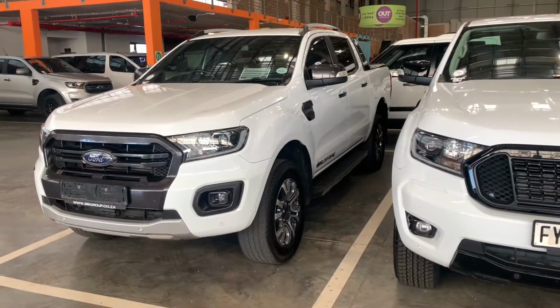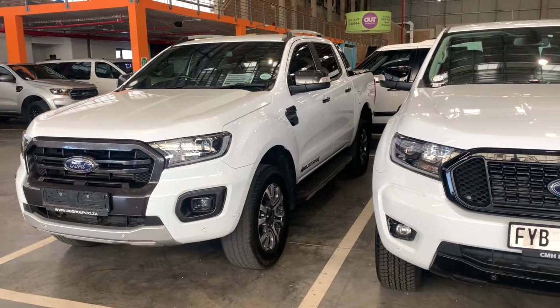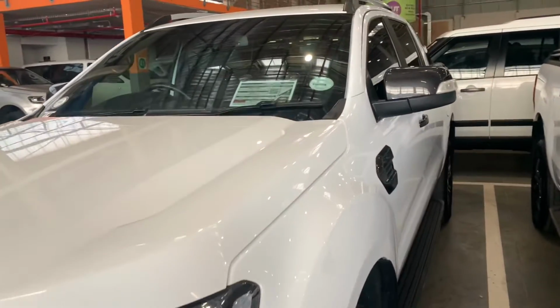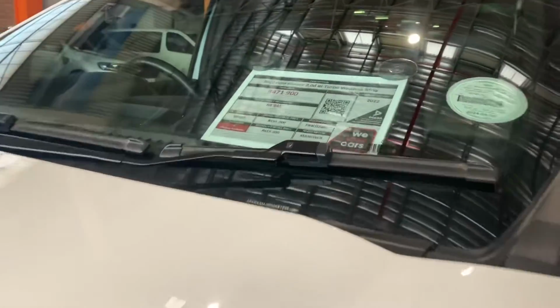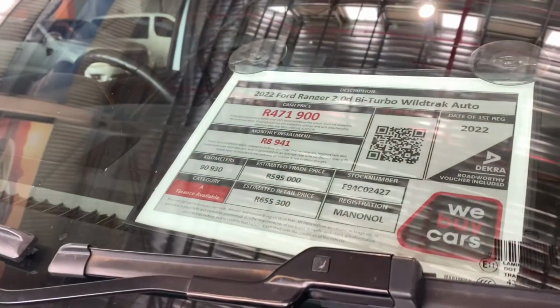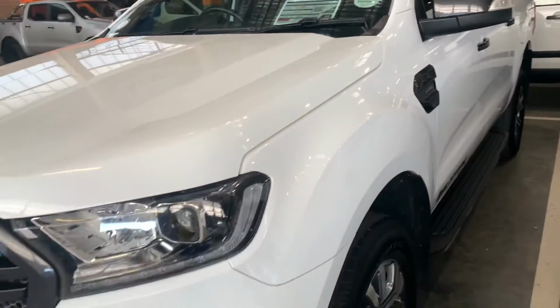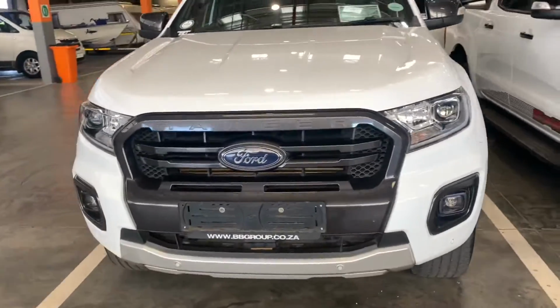So the first Bakkie that we came across was a 2022 Ford Ranger, sitting at 90,000 Ks on mileage. It was going for 471 rand. Guys, we were gonna pay like 9,000 per month. You imagine.